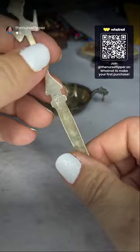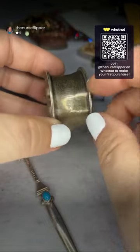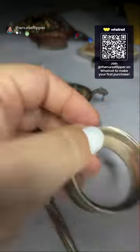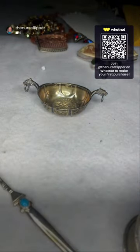It is a Don Platero. And then I don't know if anybody needs a single sterling napkin ring. It is incised or etched. I've got that. Oh, this is not sterling, but I have not had any in a while.